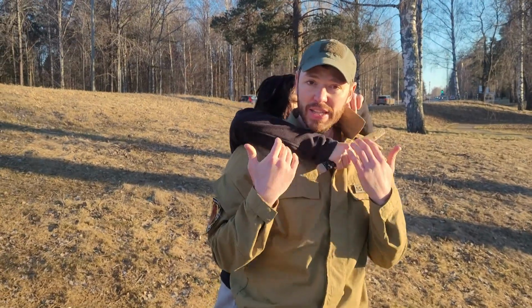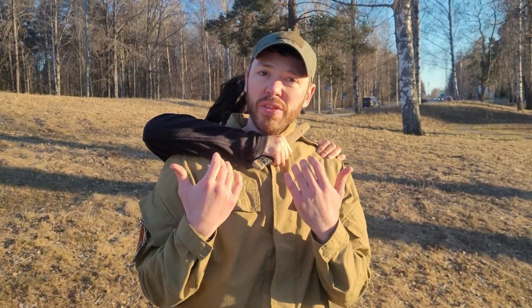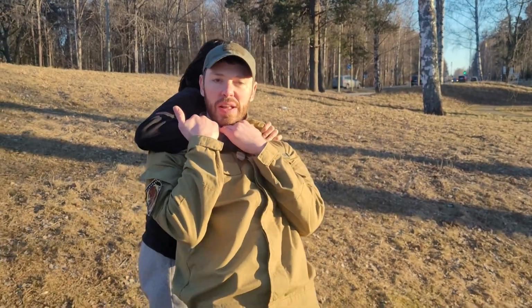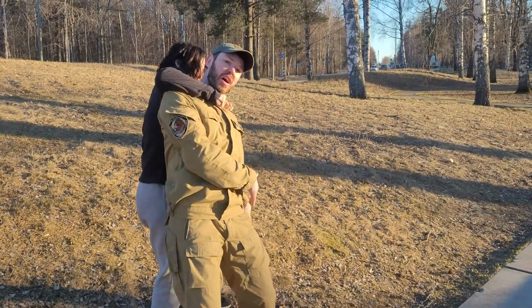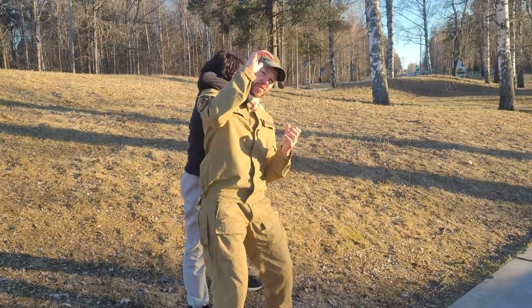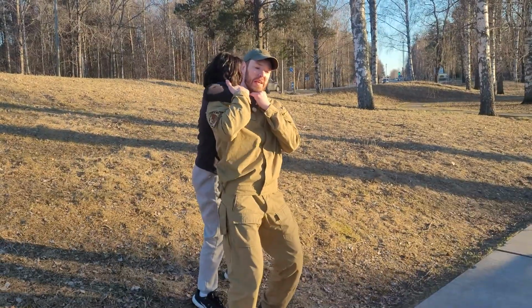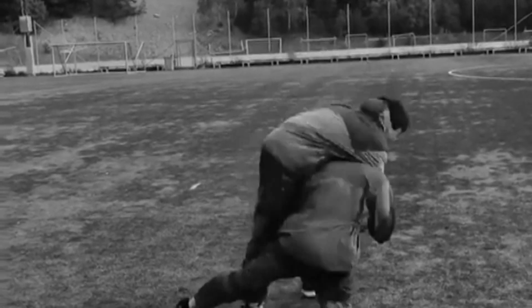Next solution in this situation, we can also use to off balance our opponent. If I'm standing off balance, as soon as I do this, I almost dive with my head under her legs. I'm not going to do that now, because it's really harmful for my opponent, and we have a concrete floor here, but it looks similar to this, and I'm going to flip her over me.